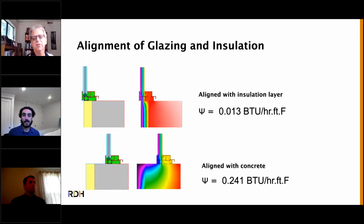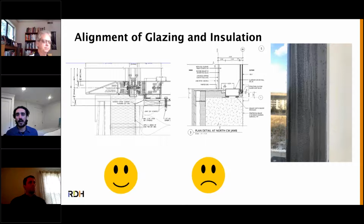Can you define psi value? Oh yeah, okay. The psi value is thermal transmittance per unit length, rather than U-factor, which is per unit area. So it's kind of a relative of U-factor, but per unit length.